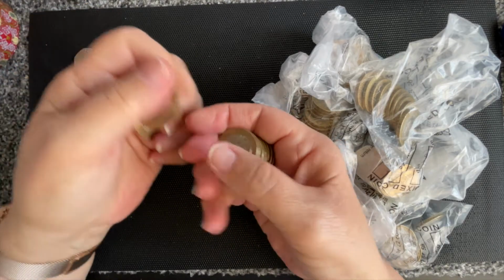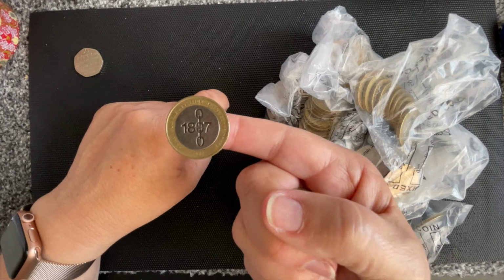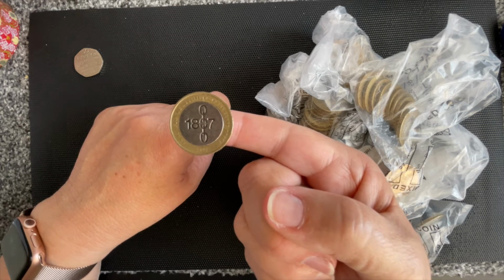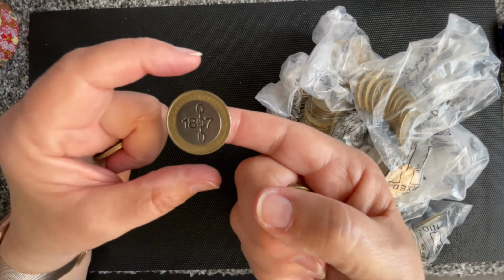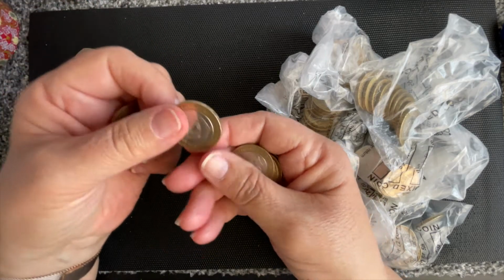There we go. We're looking for anything like this. A commemorative. This is the abolition of the slave trade, the bicentenary of, and the coin is dated 2007. The inscription says, "Am I not a man and a brother?" And the mintage on this is 8.4 million, just over. Nice. There we are. So we've got a find on the £2 coins.